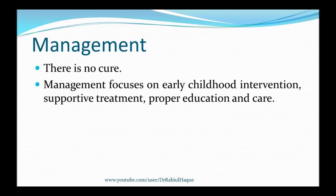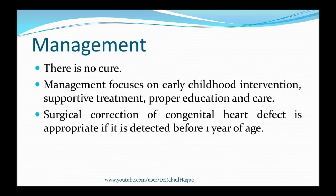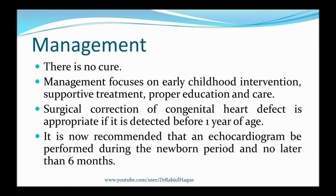For example, recall from the previous video, we had seen that many individuals with Down syndrome often have problems with congenital heart defect. That's why it is very important to diagnose such congenital heart defect as early as possible. Surgical correction of such congenital heart defect is appropriate if the condition was detected before 1 year of age, because after this time, pulmonary hypertension has been present for so long that the surgery may not be successful. That's why it is now recommended that an echocardiogram must be performed during the newborn period, and it must be performed no later than 6 months.